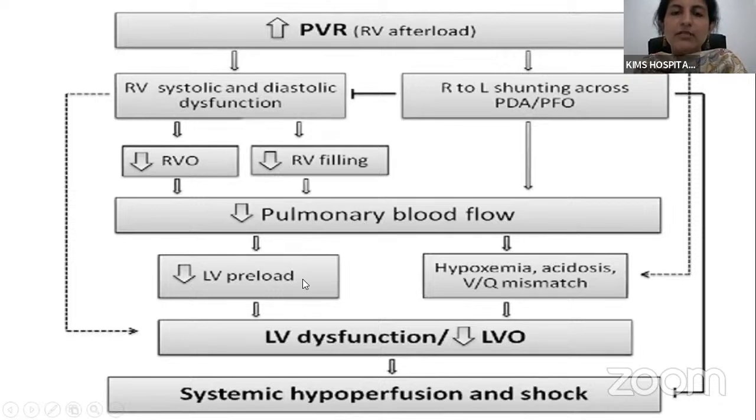So since both the ventricles act in conjunction, because of right ventricular dilatation, decrease in functioning, and decreased RV output, the effect also falls on the left ventricle. The LV preload decreases, leading to LV dysfunction and decreased left ventricular output. Finally, there is systemic hypoperfusion and shock. So a vicious cycle of PPHN, increased pulmonary pressures, right ventricular dysfunction, and shock continues.